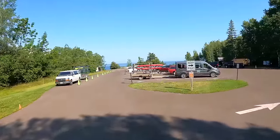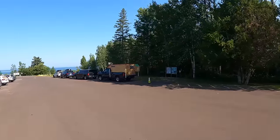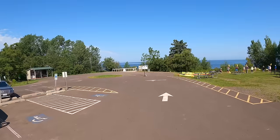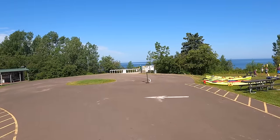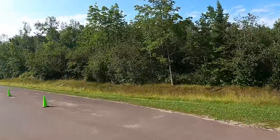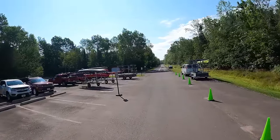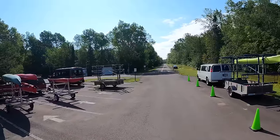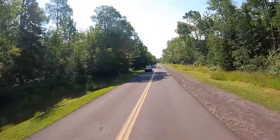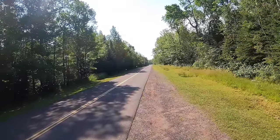Parking area here, it said fee base, but guess what? I got my lifetime card for national parks in all these places like this. Wow, look at all the kayaks. Goodness. Okay, well, let's do this. I need a big parking area. I'll just park out front. I'm not hauling a trailer, so I can just park here and walk. I need the exercise anyway. Let's check this place out.